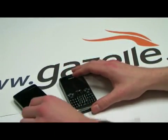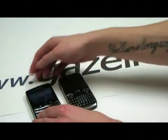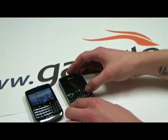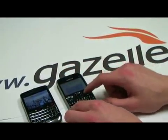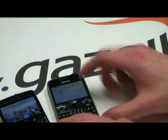The screen size on either one: the 9700 has a 480 by 360 2.4-inch screen, whereas the E72 still has the same 320 by 240 LCD that the E71 had.